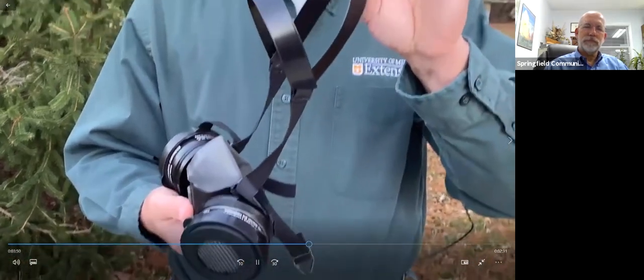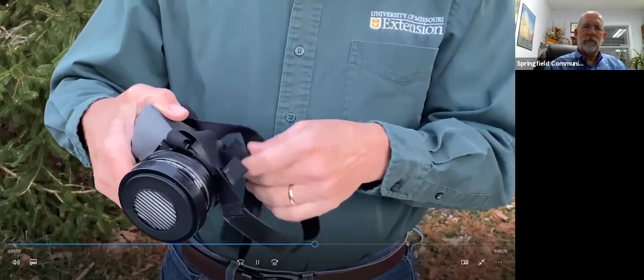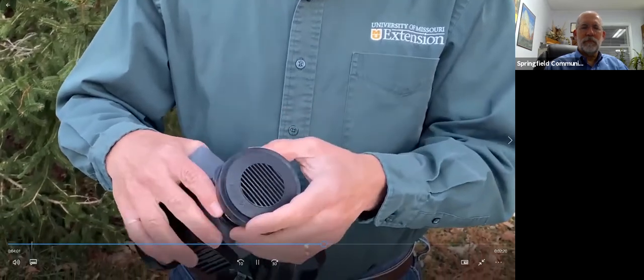There'll be a headpiece that fits over the head. There is a rubber piece that fits around the mouth and the nose. Remember that if you have facial hair, it's actually very difficult to get a good seal between this rubber piece and your face. Respirators have canisters.